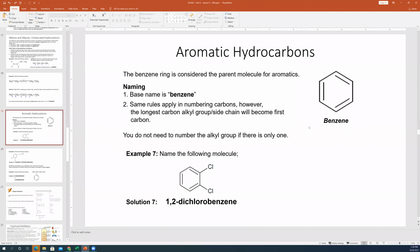And when you're naming structures that have a benzene ring, whether it has various substituents, be it alkyl groups or halide groups, the same rules apply in numbering the carbons. However, you have to make sure that the longest alkyl group side chain will become carbon number 1. And you don't need to number the alkyl group if there's only one of it, right? If there's one, it doesn't matter if it's here or here or here. It's all the same if there's just one. That one will be on carbon number 1.